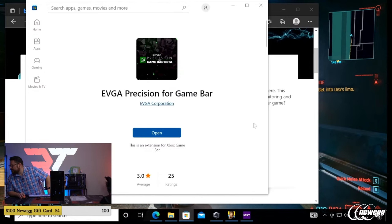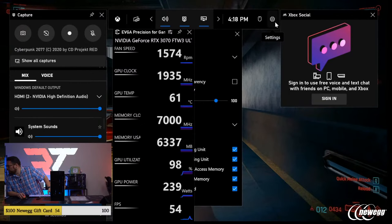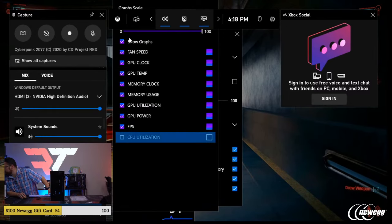Okay, now we have that for Windows for the game bar. So we hit Windows G. Now we can add. Oh, there it is. Okay, cool. That's GPU temp. Can I change this to CPU? Well, I got CPU utilization. Okay, that's all GPU stuff. It's not CPU.